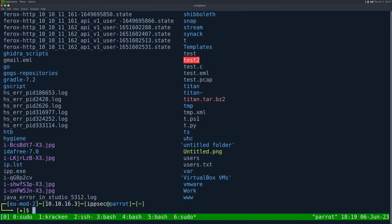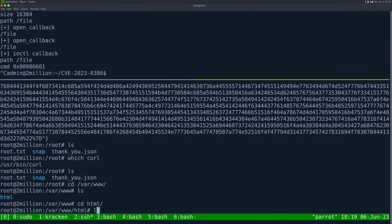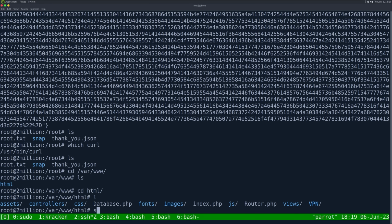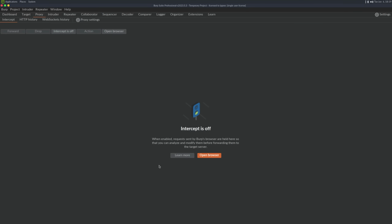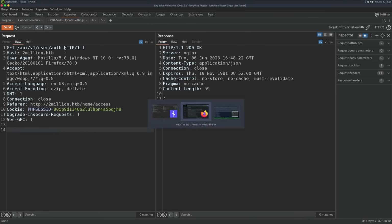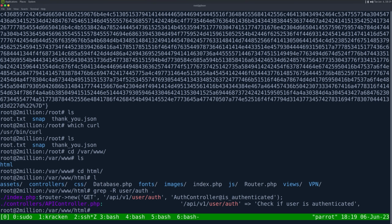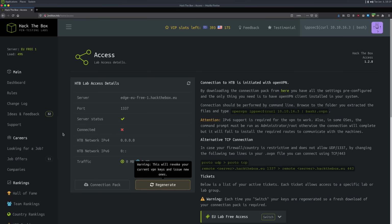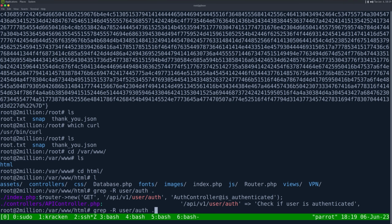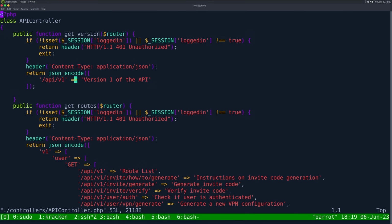We could probably look at the code. So now that we're root on the box, or we could have done it as www data or something. Go to the code. Let's see. What is this endpoint? It was v1 user auth. grep -r user auth. No, it was VPN generate. Okay, let's check this code out on API controllers.